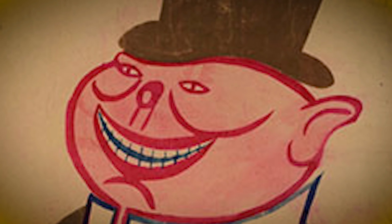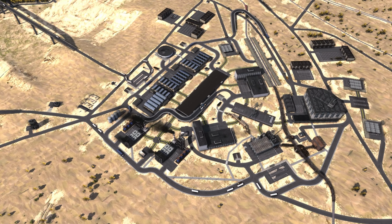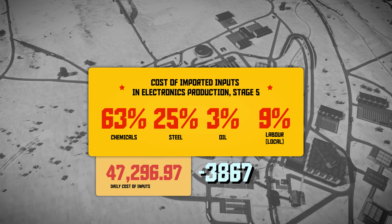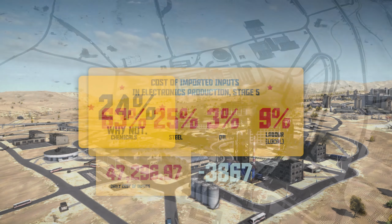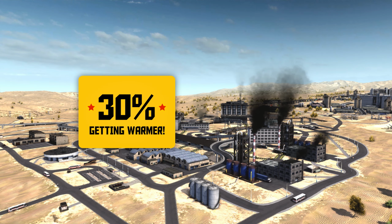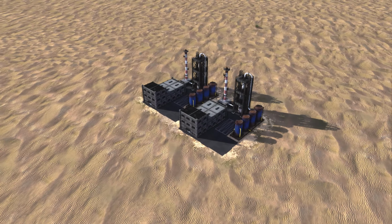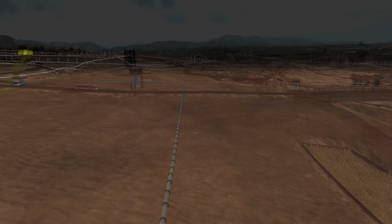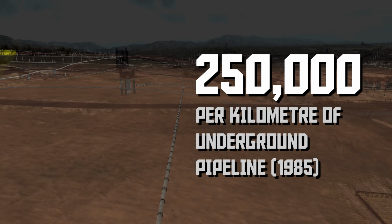But what about our profits? Well, plastics make a bigger dent than mechanical components do, cutting almost $4,000 off the daily production costs and kicking the profit margin up to 30%. Another piece of good news is that the plastics factories are really cheap. The downside is that the pipelines and oil connections can easily triple or quadruple this cost.